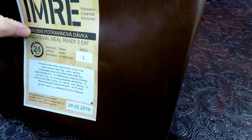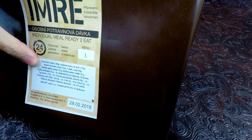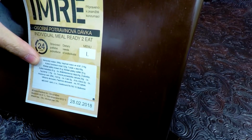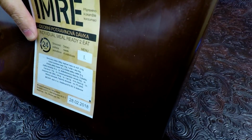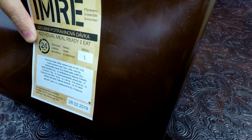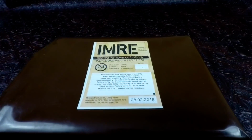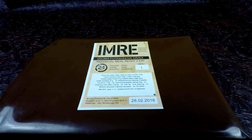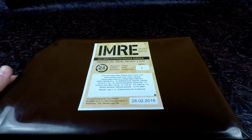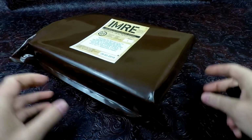Let's see here. So this particular one, the main is Moravian Sparrow, and pork something. The translator's having a hard time with this language. Tuna and oil, fruit spread. I don't know. We're just gonna go open it up and see. But overall, it should be a pretty cool ration. Okay, so as you may think, Moravian Sparrow is not actually sparrow. It's actually pork and potatoes. So, that being said, let's open this thing up.